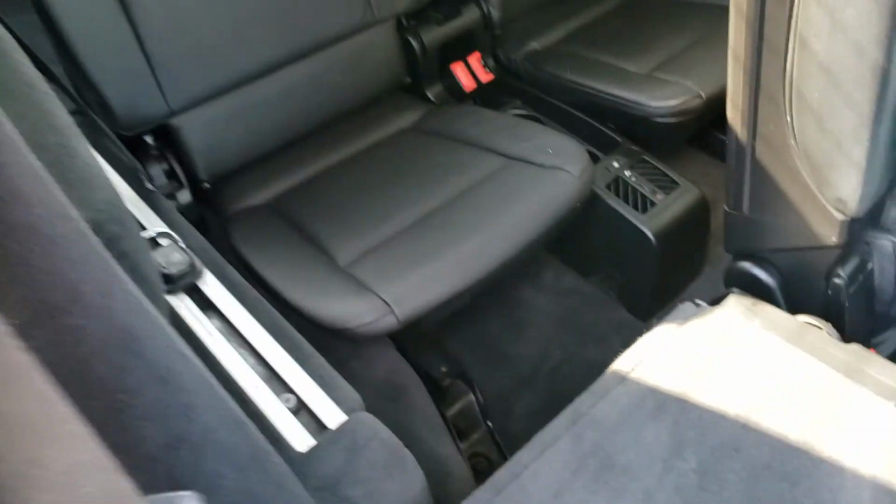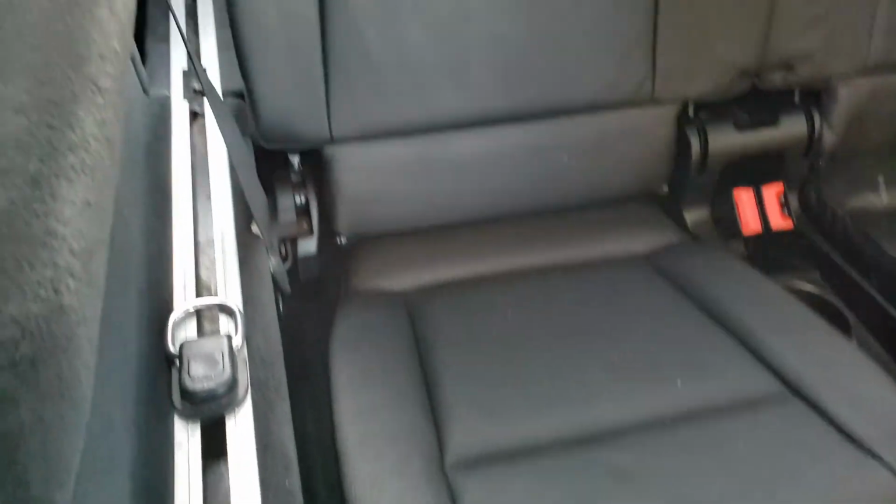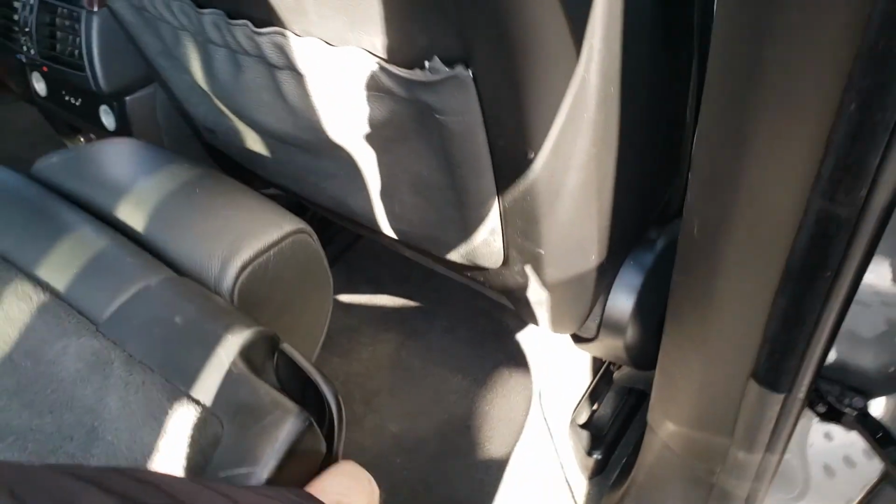Let's go to the third row first, actually. Again, these seats seem to be in good shape. Not much wear and tear. There is this child writing on the back here. Carpets are okay though. Side panels are all pretty good. Carpets look decent back here. Original mats. There's the carpets. No major stains or rips or tears or anything like that.